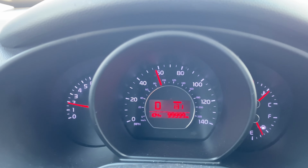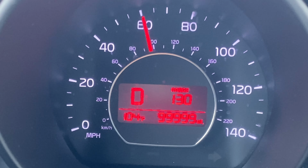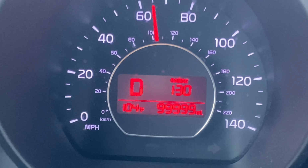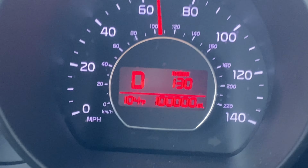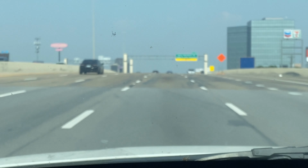Oh, and my car is getting ready to hit over 100,000. Any second now. This is my first time ever actually seeing it happen in any car that I've ever had. I've had a couple cars turn over 100,000, but I missed it every single time. This time I get to actually see it. There it is, 100,000. I've officially joined the club.